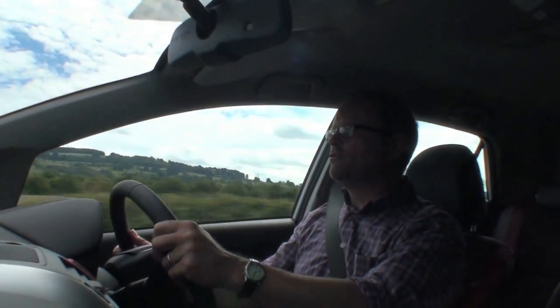This car will accelerate from 0 to 60 in 11 point something seconds, which I don't even know if that's good. Sounds all right to me. I mean, why would you need to go faster? Unless, of course, you're in a Tesla. But, you know, it's not super sluggish. But obviously, if you do that, you're going to increase your fuel consumption.